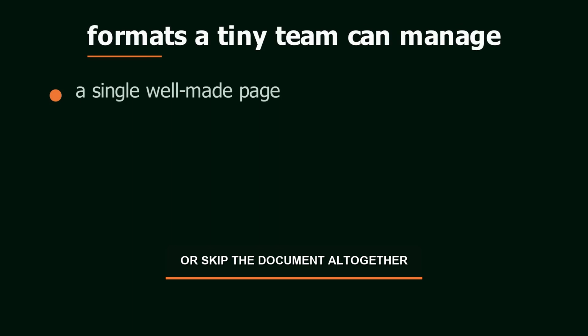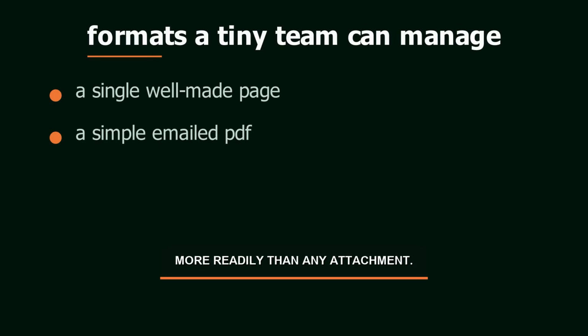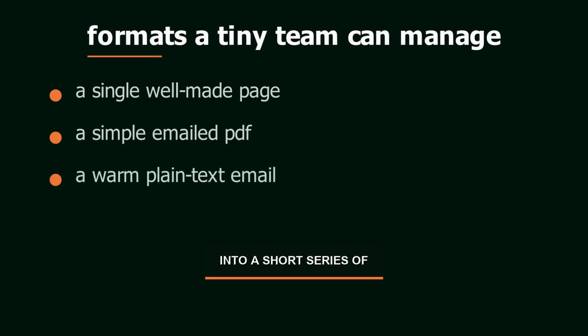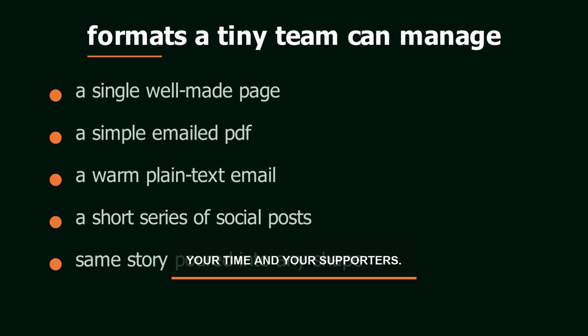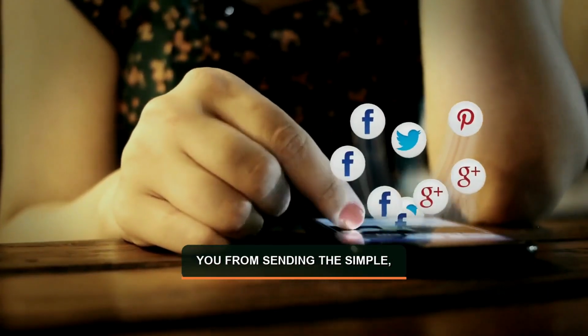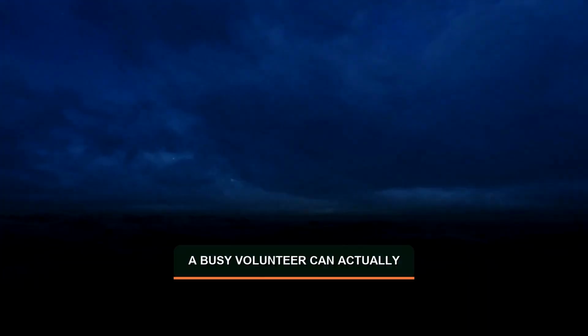Or skip the document altogether and write it as a warm email, which many supporters will read more readily than any attachment. Or break the whole thing into a short series of social posts, one for the story, one for the numbers, one for the thank you, spread across a couple of weeks. The same handful of material, the one story and the few figures, can be poured into whichever of these shapes fits your time and your supporters. Do not let the dream of a glossy booklet stop you from sending the simple, honest, one-page truth that a busy volunteer can actually finish.